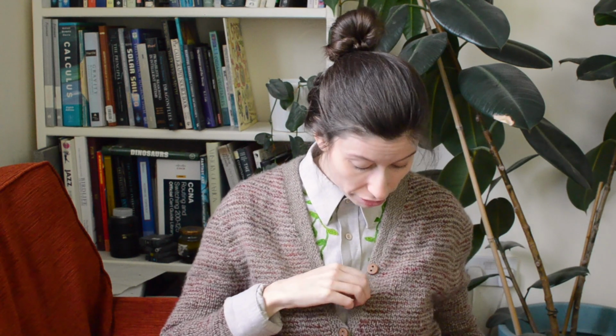I did end up using the buttons that I was considering, which are some wooden ones that my mother bought me in Argentina. So I'm very, very pleased with this. I don't have enough cardigans in my wardrobe. I love cardigans. I really like just how easy they are to take on and off. But I don't really enjoy knitting them as much as I do jumpers, and so I am working to try and make some more cardigans.